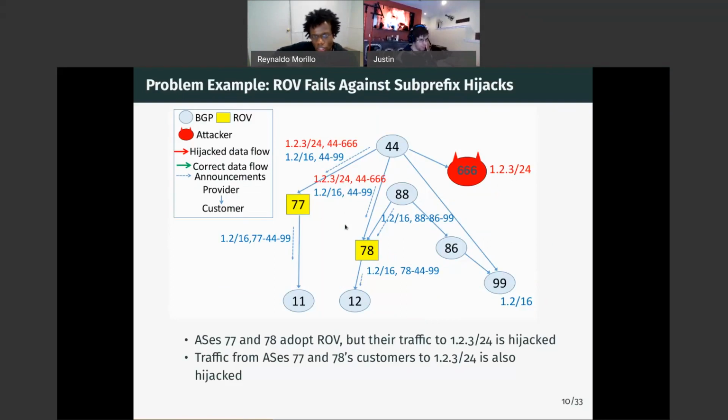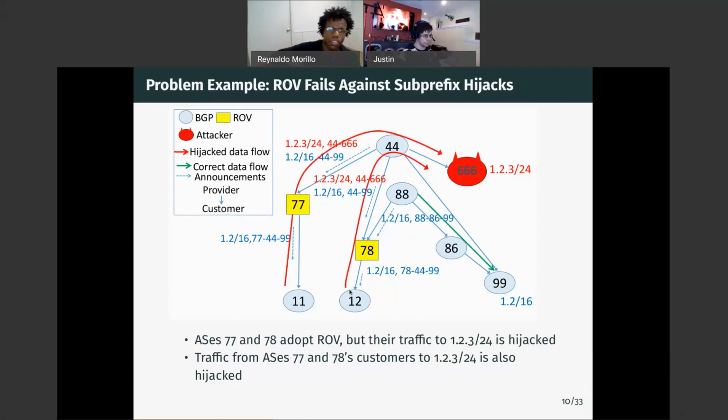And these ROV ASes are going to recognize that this is an invalid announcement. It's going to drop it. It's not going to share it with its customers. But unfortunately, you see that only solves half the problem.